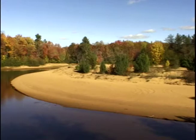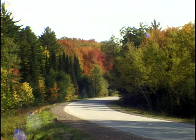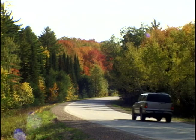It's not surprising that so much wilderness and beauty is located here. Schoolcraft County is geographically one of the largest counties in Michigan, but has one of the least amounts of people living in it, averaging less than 7 people per square mile, which means you won't ever be crowded when you take this color tour. So come on along as we take you on one of the world's most beautiful color tours.